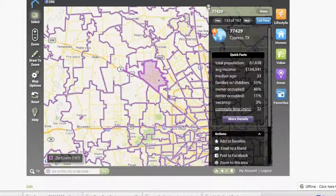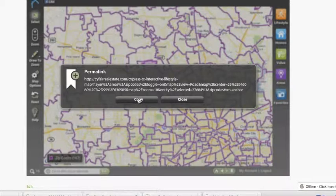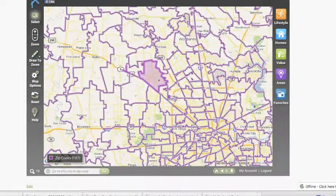Anyway, that's basically it. You can save information. You have to create an account, but you can save information and come back and look at this map. You can get a link of a particular map like this and copy it and send it to a friend to, hey, check out this zip code map. Lots of cool stuff. I'll do some more demos for individual features, say maybe go in depth on zip codes or school districts or restaurants, as I go along.